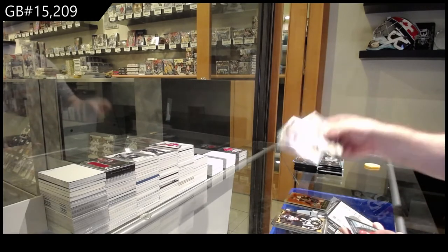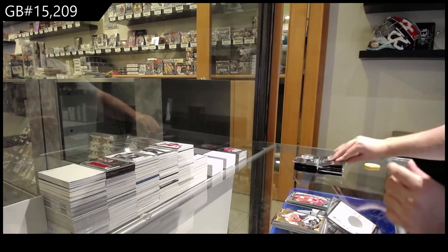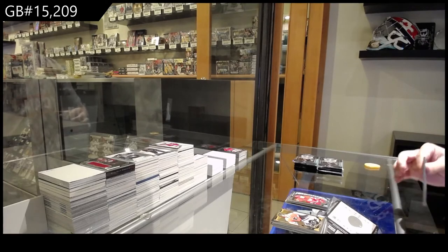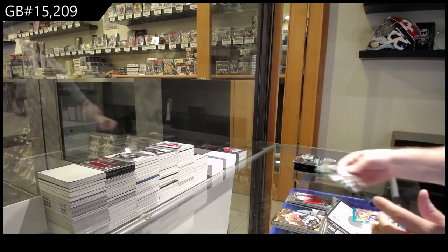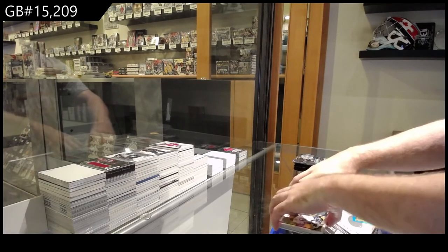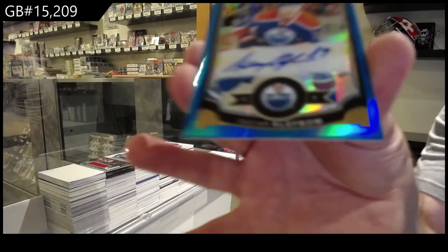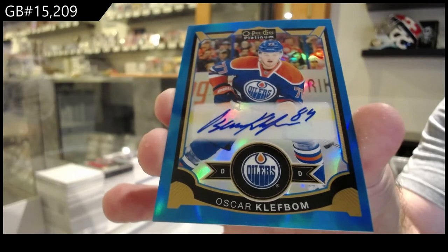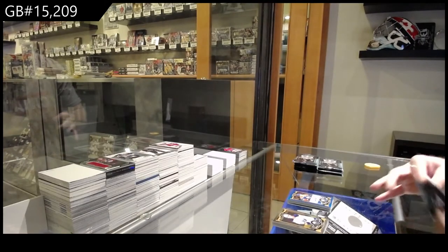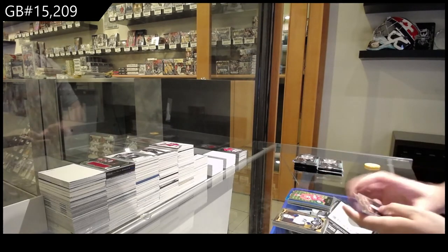Trax of Larsson for the Coyotes. Larkin for the Red Wings, marquee rookie. Fucale for the Habs, rookie. A retro of Rinne for the Preds. And a blue rainbow auto of Klefbom for the Oilers. That'd be pretty nice if we get four autographs in two boxes. I'll happily take that. Retro of Staal for the Canes.